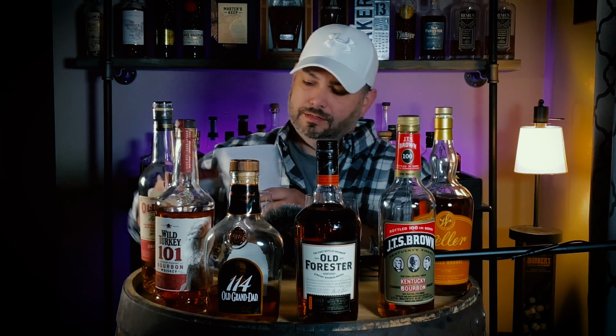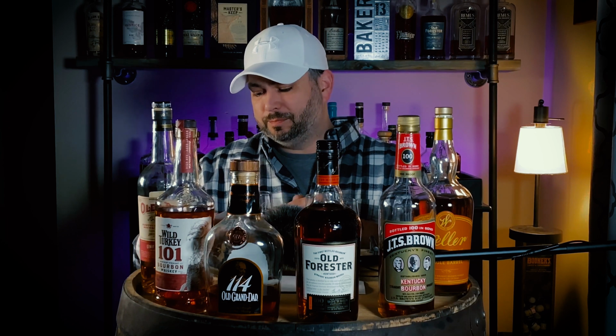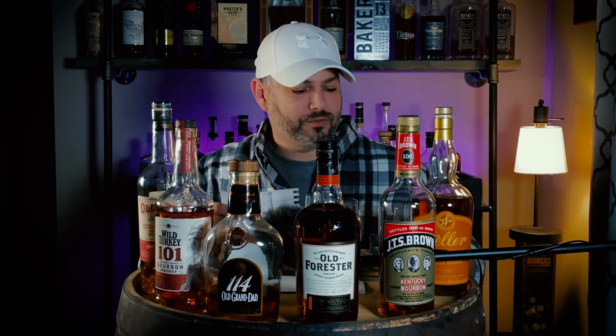All right. In my first spot, which is B. B was Weller. Weller single barrel. Now I gotta say, I don't know how much this bottle goes for, like $50, I think, on retail, but you never find it for retail. Highly allocated. It didn't blow away the competition.